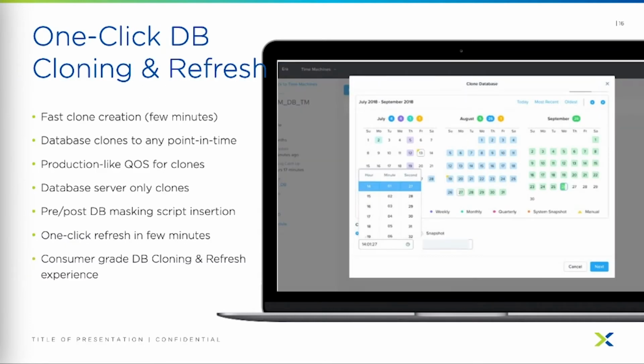Moving on, we also support one-click database cloning. So, if you have to clone a database from a source database of, say, 5 terabytes, you can create a clone environment in less than 40-45 minutes. And this is on a brand new virtual machine. You can also do it on an existing virtual machine if you have to, and that would take 20-25 minutes to clone that database.